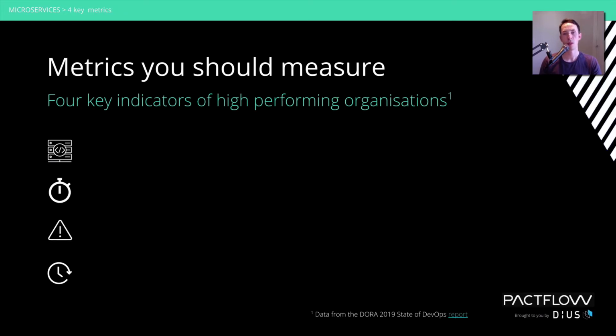But the science behind this is starting to mature, and we now have a much better picture of what good looks like. So the long-running State of DevOps report has identified 4 key indicators of high-performing organizations, where high-performing means success in the market, amongst other things. And for 6 years straight, their research has consistently shown that speed and stability are actually outcomes that enable each other. So the first 2 key metrics are about throughput, and the other 2 are about stability.